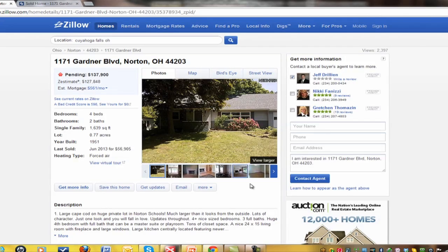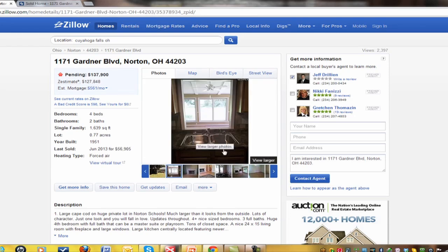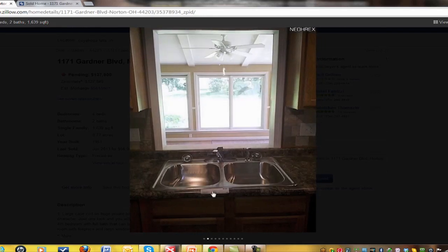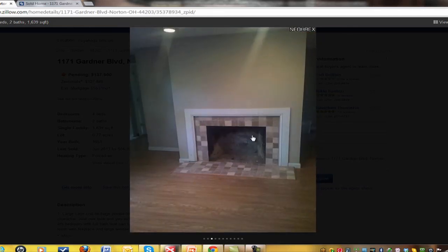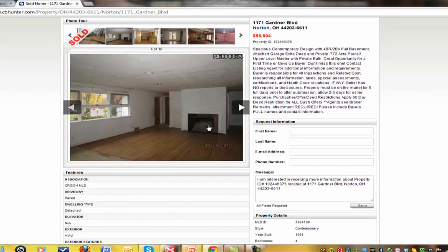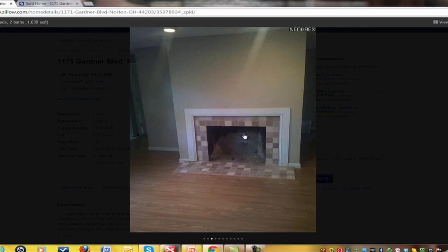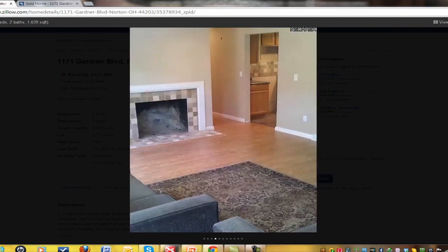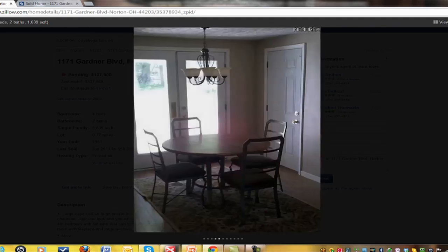Now if you look at the pictures of the after repaired, here's the kitchen. Let me blow this up for you a little bit so you can see it. Look at how nice that kitchen is. And it looks into the sunroom. See, through the window there is the sunroom. That's the fireplace. Keep in mind this is what the fireplace looked like before. There's the fireplace before. Here's the fireplace after. There's the fireplace again, the after.